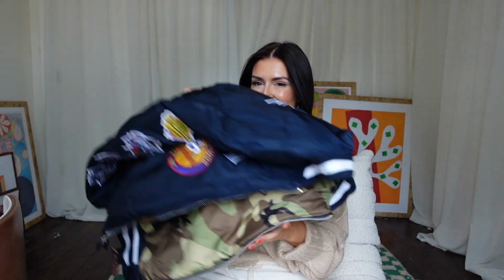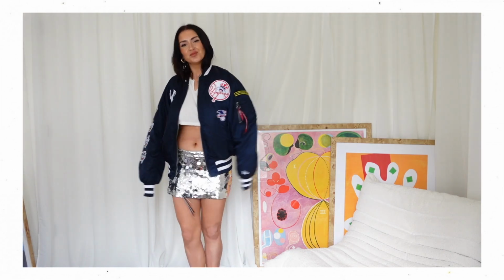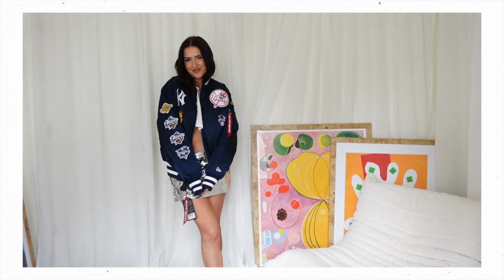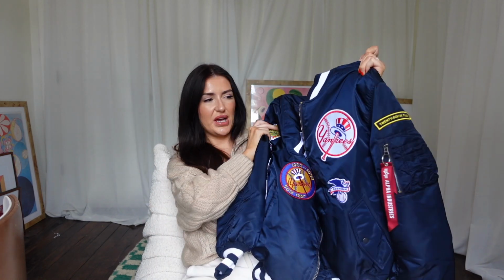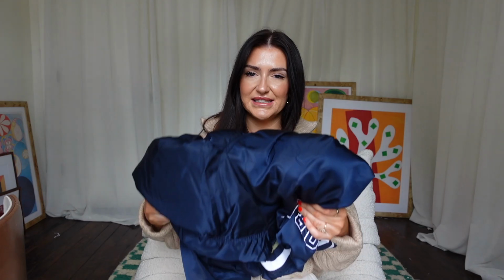Then I got this jacket. This jacket is actually from the men's section on Revolve, and I have a vision of how I want to wear this. It's this Alpha Industries jacket with New York Yankees. It says New York on it. I got it in a large so both Cody and I could wear it because I wanted it to be a little bit more oversized for me, but fitted for him since it is a bomber jacket. And I think this is just so epic, honestly, for a bomber jacket. I think that's such a good price, and it's so cool.